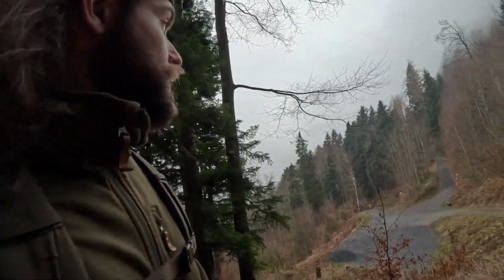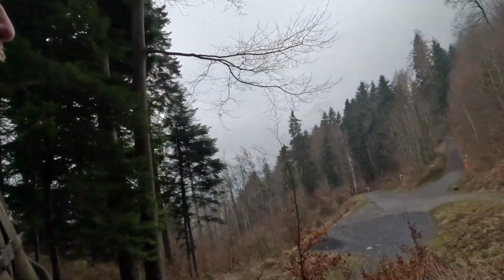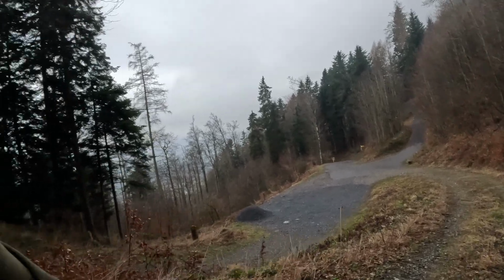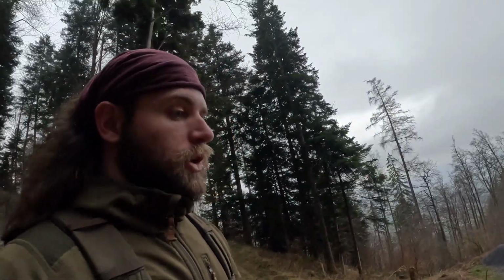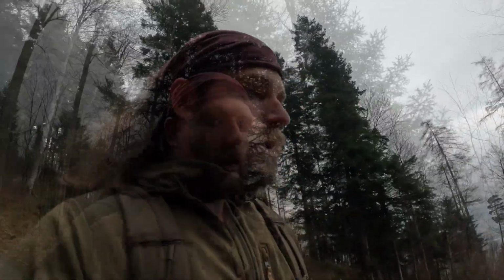Ooh, that's nice. That is very nice. It's not going to be fun, but look at all of that tarmac. Happy days. This downhill route just got a lot better. So yeah, that's it for now. Progress is progressing progressively.